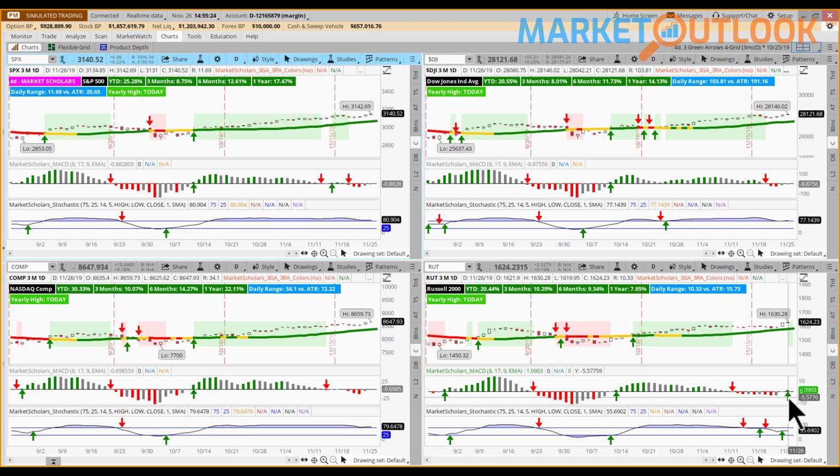signal right there. And so that is basically a sign that right now, all else being equal, this is a fairly strong time to be looking at establishing bullish trend trades for stocks that kind of look like the Russell 2000 or maybe smaller types of companies. And the other charts look just fine as well. It's just that we're not quite to 3 green arrows yet. We'll probably be there sooner rather than later.